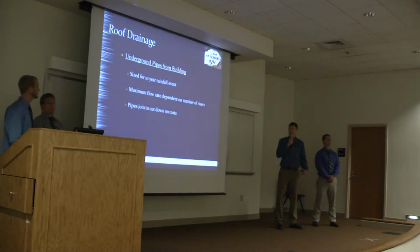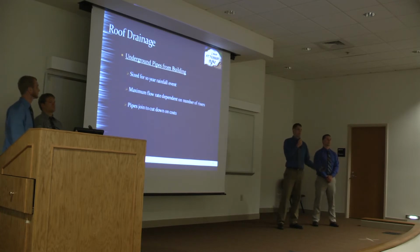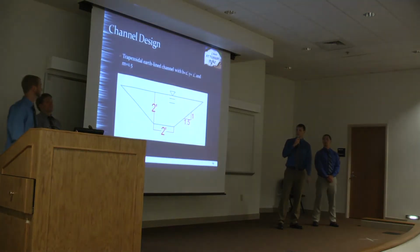These pipes were also sized for a 10-year rainfall event, but the maximum flow rate in these pipes was dependent on the number of risers that emptied into each one of them. That's why you see on the north and south side that those pipes are bigger. Those pipes on the north and south side were joined down to cut down on construction and material costs.